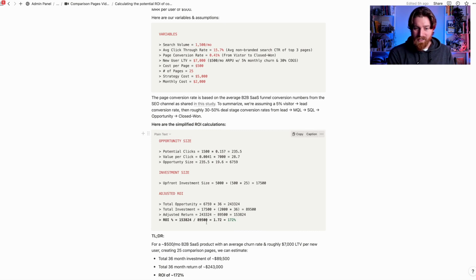But basically, we get an opportunity size per month of just under $7,000 of value. And our upfront investment size, including the strategy phase, including the production of these things, is going to be $17,500. So technically, if in month one you publish every single one of these, the first month, you're going to go into the red because you just created all of these things. But remember, that's month one. We're forecasting 36 months of value here at just under $7,000.